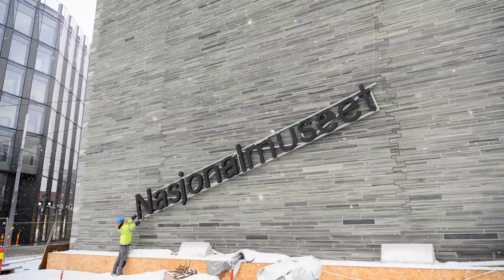So this is a picture to symbolize that the museum is not yet quite ready. We don't know exactly how the climate will be, but the readings we have got so far seem to be very convincing, I have to say.